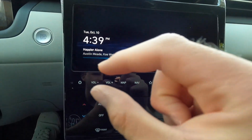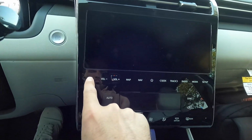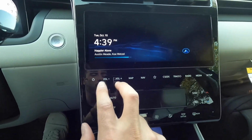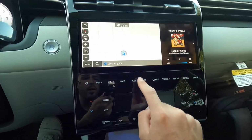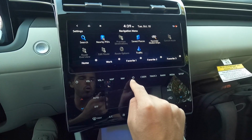And then all the way down here, you have all these different physical controls. So this is to turn the screen on or off. Right now the screen is off. Press and hold on that again, the screen will turn back on. Then you have your volume controls. This is going to pop up your map. This is going to pop up your navigation, point of interest stuff. And this is another configurable button here.